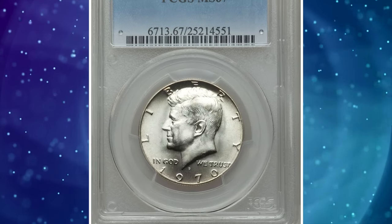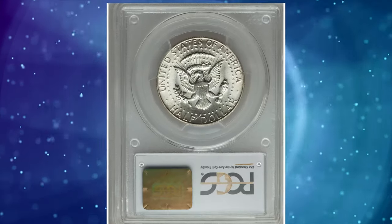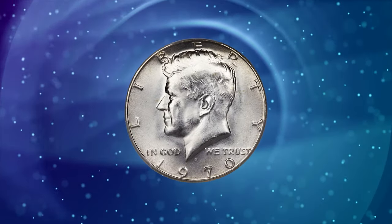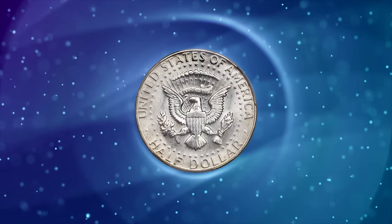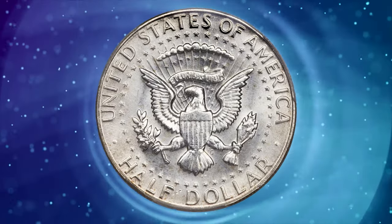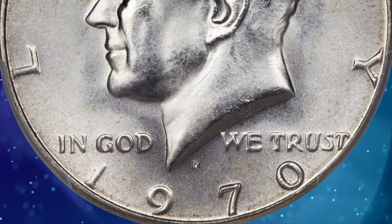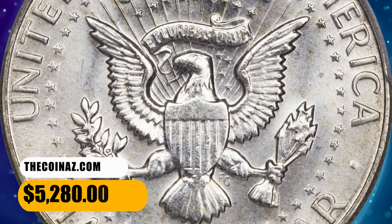Number 4. 1970 D Kennedy half dollar. Graded in Mint State 67 by PCGS. According to Heritage Auctions, the mint set only 1970 D half dollar in superb gem grade becomes a conditionally elusive item, as most were apparently handled carelessly at the mint and today grade, for the most part, MS64 to MS65 despite decades of cellophane survival. This exception boasts an attractive satiny untoned finish with far fewer marks than normal. It was sold for $5,280.